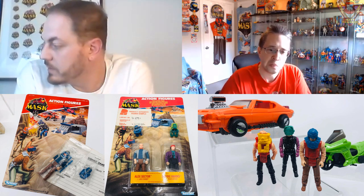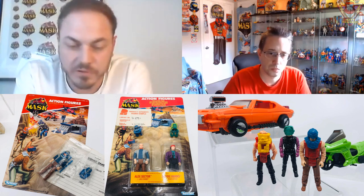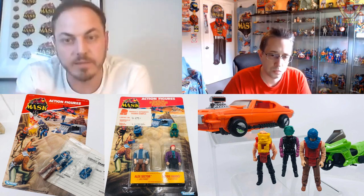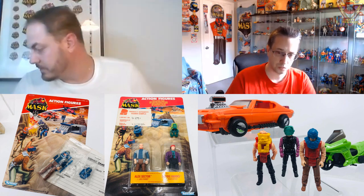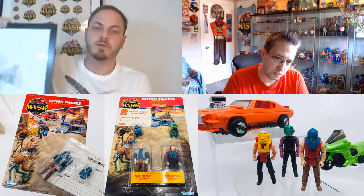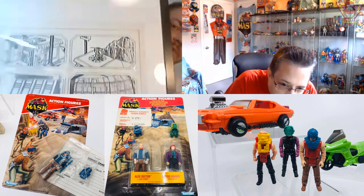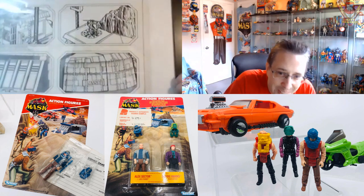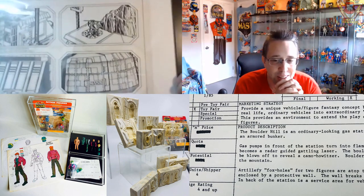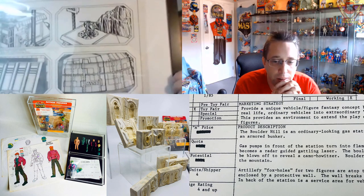Yes, sure. I can share some of the stuff later on. I can send you some pictures, and I can also show you something. Maybe something I have handy here right now is I can pick it up and hold it up to the camera. Not sure if you're able to see it. Oh, my goodness. This is for the box art of Boulder Hill. This is basically a paste-up. I think that's what you call it.